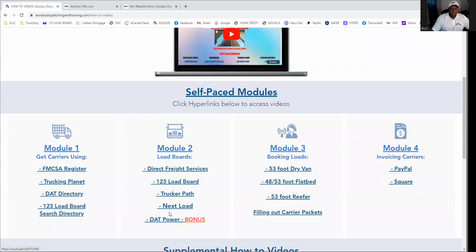These underlined phrases, right? So under module 1, if you're having certain trouble in module 1, things that we talk about in getting carriers, like getting carriers through the FMCSA register, through trucking planner, how to do that. This is a hyperlink, that directory, 123 load board search directory. So you would click that and it would open up a YouTube video specifically talking about what you clicked. Same thing with module 2, 3, and 4.